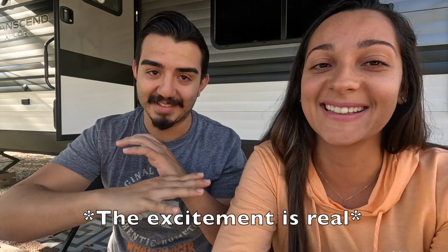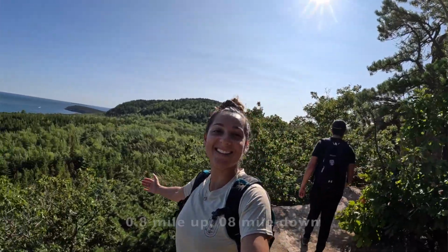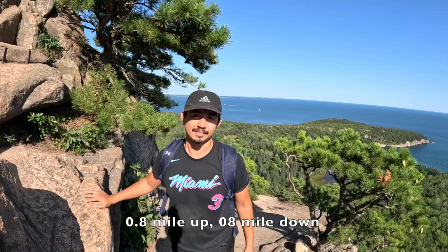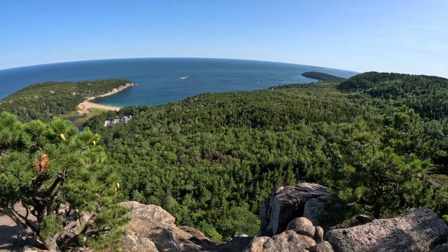Hey, Barbie, you want to go ahead and explain it? The trail was amazing. Guys, you have to do this trail. Yes, please. The trail is 0.8 miles all the way up, and then 0.8 miles all the way down. Going up is a lot more fun than coming down.